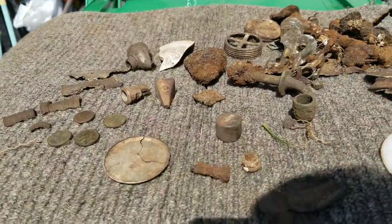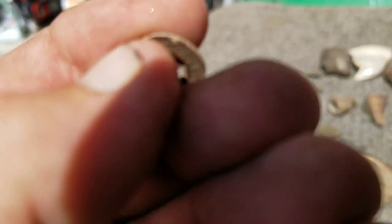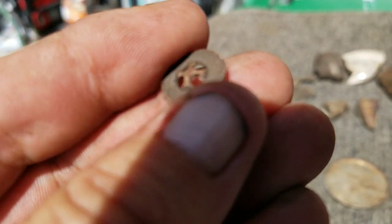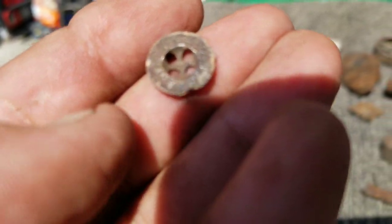And in classic park rat fashion, I almost forgot my underwear button. Says USA, little bitty one. I'm going to try and look up more information on that later. But definitely love getting old stuff like this.